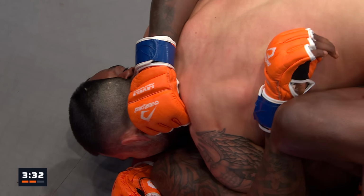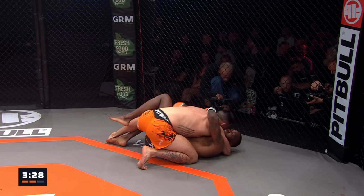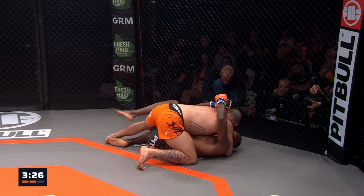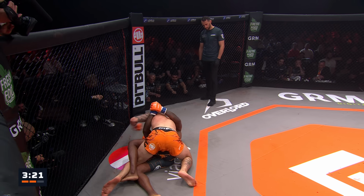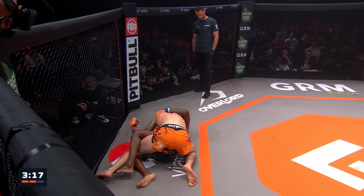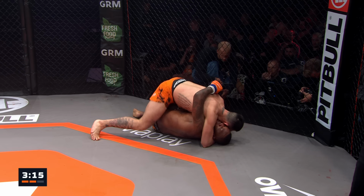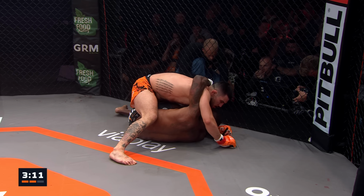And 3 minutes, 30 seconds. I mean, that's a long time to have the top position when you are, quote, better than the guy on the bottom in this spot. Binder's taking his time. He's not rushing into positions. He's going to dope mount him here. He doesn't want Kuku to explode out of him.